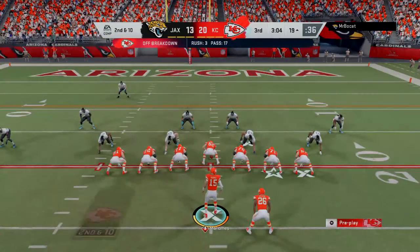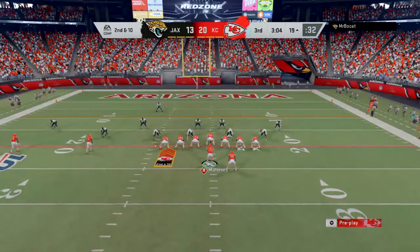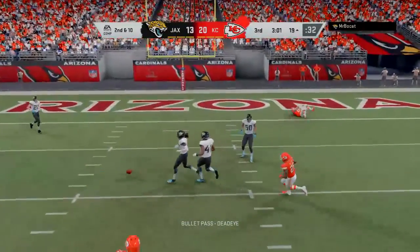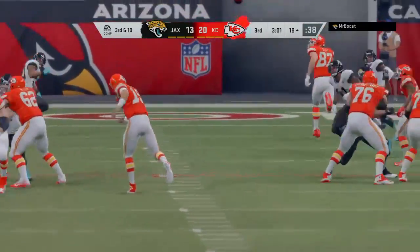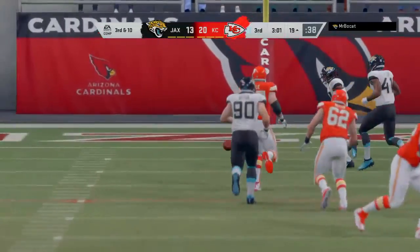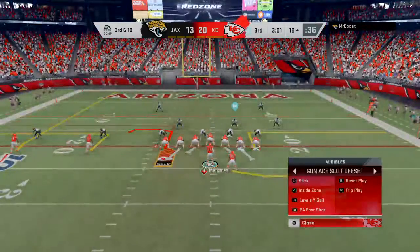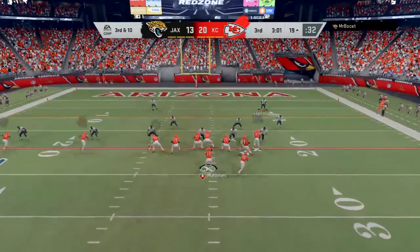Really well executed. An incomplete pass on first down. That leads to a 2nd and 10. Mahomes to throw once more. And he almost had it defensively. Could have been a game changer there in this second half. Instead, it's 3rd down. This offense was on the move. Now 2 straight incompletions have them looking at 3rd and 10.